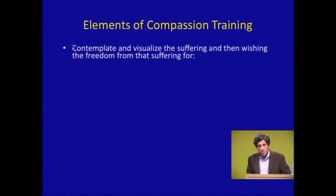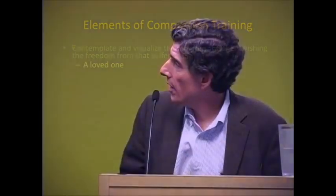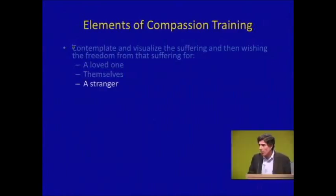Participants were asked to contemplate and to visualize the suffering and then wishing the freedom from suffering for a number of different classes of people. First, a loved one. To visualize this and visualize suffering that they may have encountered, and then wish that they be free from that suffering. In addition to a loved one, they also direct this meditation to themselves. In addition, we have them directed to a stranger.